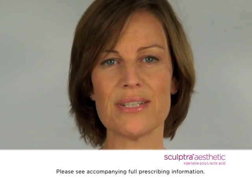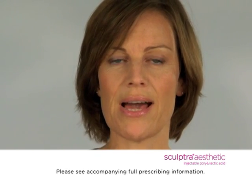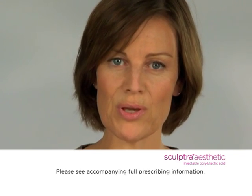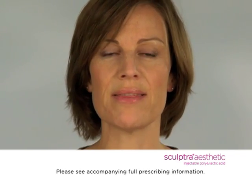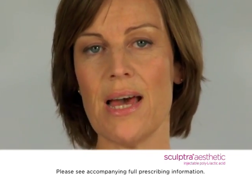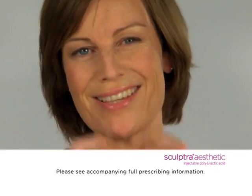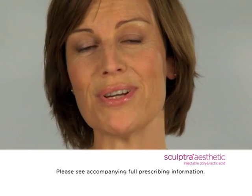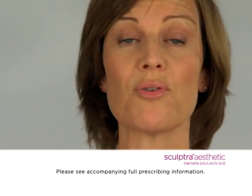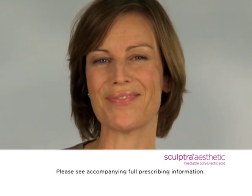After the third injection, I definitely recognized that a lot more happened. So it was more visible than the time before. And for me, it's obvious that these lines, especially these lines, are much softer than before. I look much more refreshed and much more relaxed, and this is very nice.